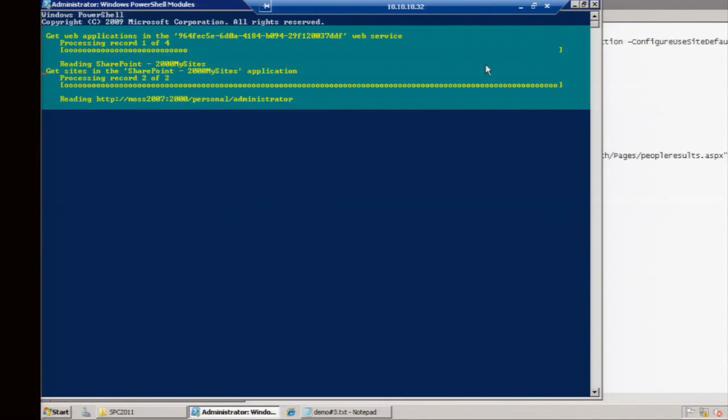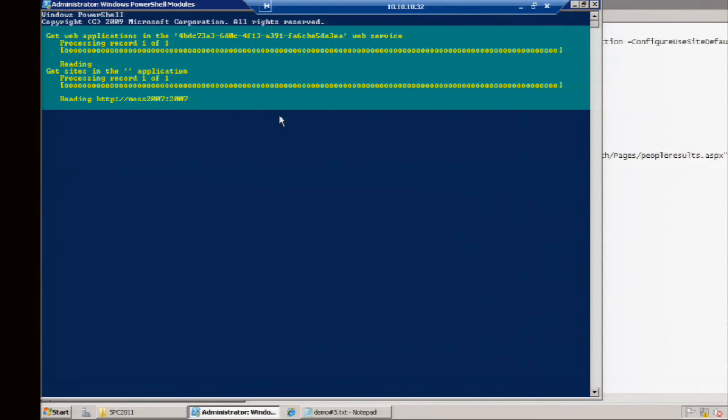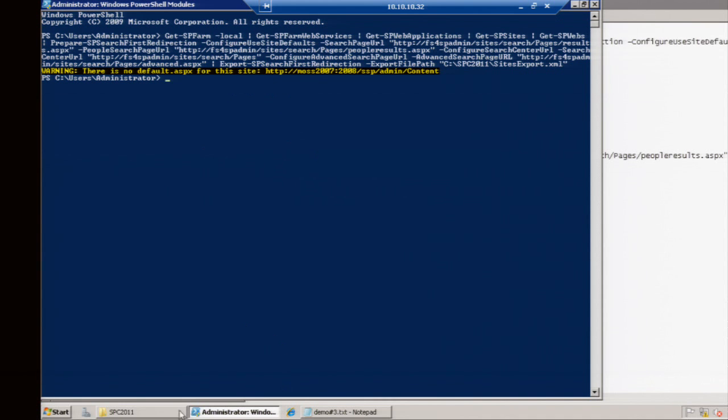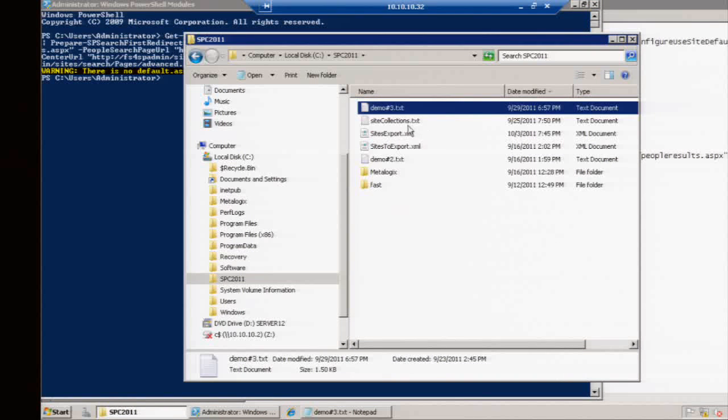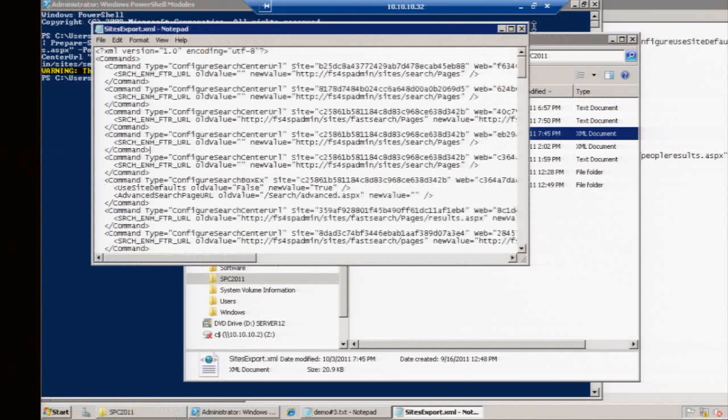The last parameter in this command was to output everything into sites export XML. So you can see that right now it's enumerating. It's going through all my sites, creating this sites export XML, which in the next step I will review. As I mentioned to you, we don't have to take this wide approach because the next command will take exactly what is in this XML.